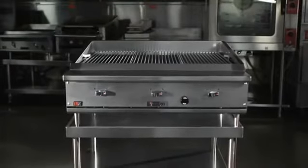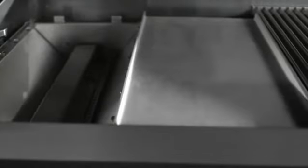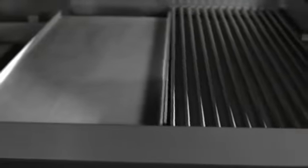VTEC's burner system is made up of three components. You have an atmospheric burner, an emitter panel, and a stainless steel cooking grate. The three of these components work together to generate a true infrared platform.